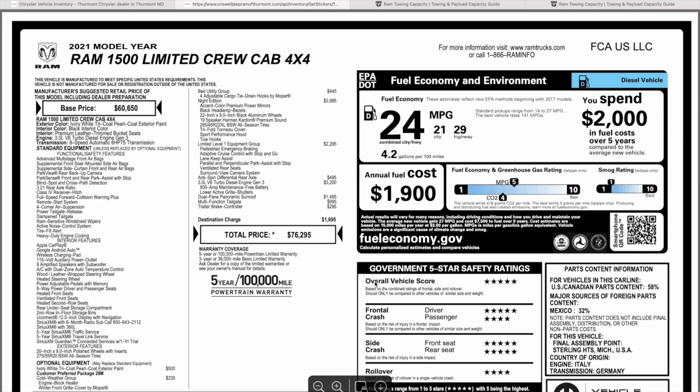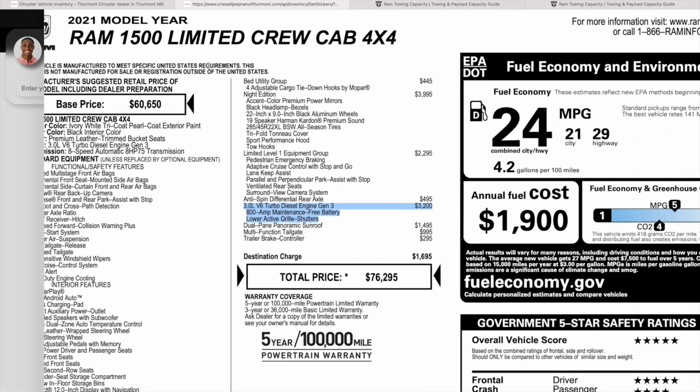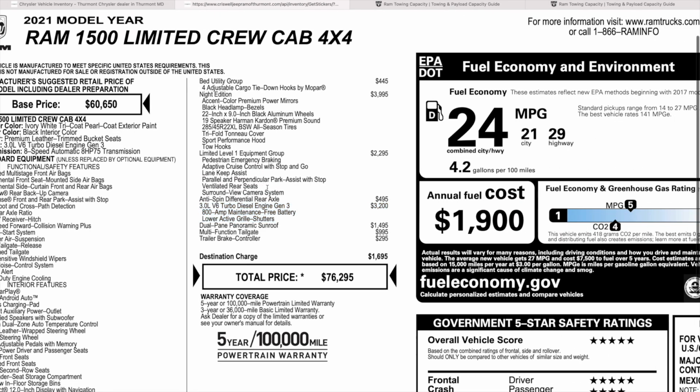Now, I'm going to show you guys the towing capacity here in a second. But this is the window sticker for the Ram Limited, okay? Now, this truck was $76,295. I believe the Laramie that we saw was maybe a little bit less than this one, like maybe by like 10 grand, I believe it was. But one thing to note is this does not have a 410 axle. So when I show you the next slide here, you're going to understand why it's so low, okay? But I'll just kind of zoom in so you guys can see this a little bit better. But be sure to pause it if you like.